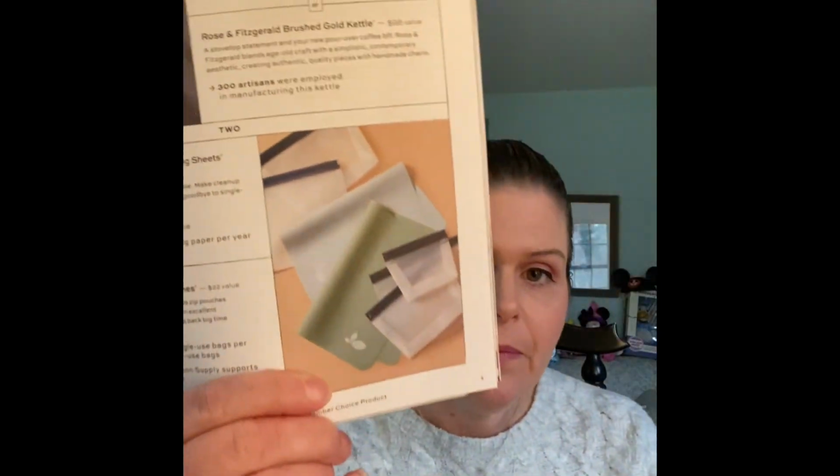So the second batch you could have either received if you were a seasonal, so you pay for your month every 3 months, or if you were an annual, you got to choose, and it's either an activated eco reusable silicone baking sheets or Boone Supply reusable zip pouch. And I did receive a zip pouch, something like this. I got in a market, I think the fall market.